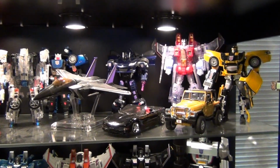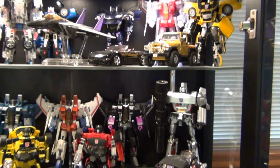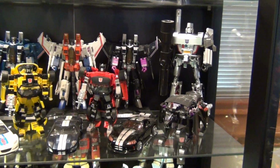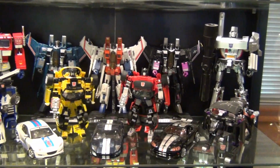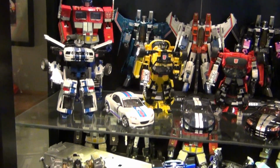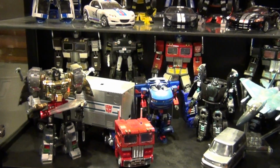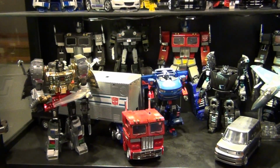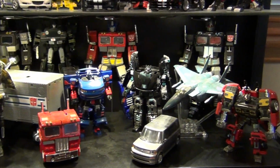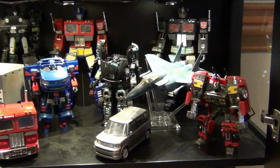Let's go Starscream back there. That's the Hasbro Skywarp. I do love that Ravage. I think it looks pretty neat actually. Megatron, the Seekers, the original Prime. And here we've got Grimlock, the Hasbro Prime, Prime with trailer, the MP04, the original Starscream, and a couple other guys.